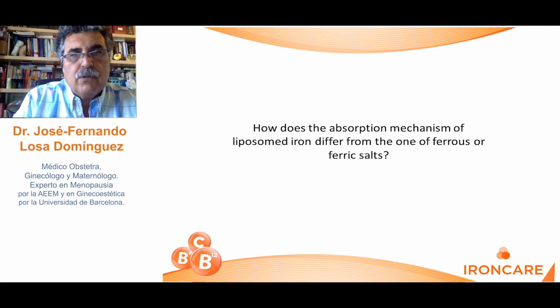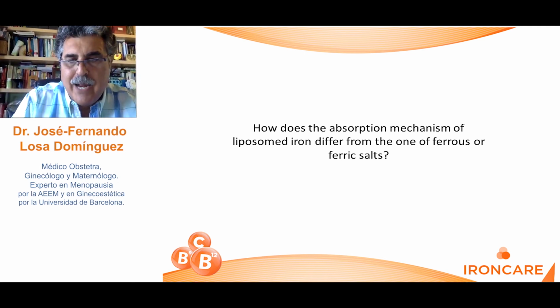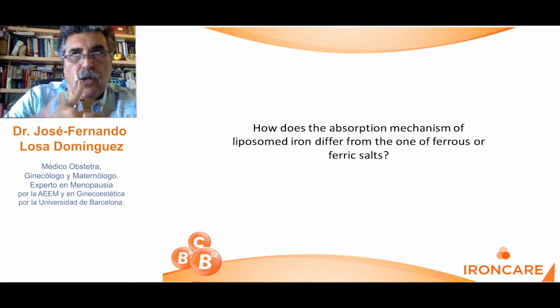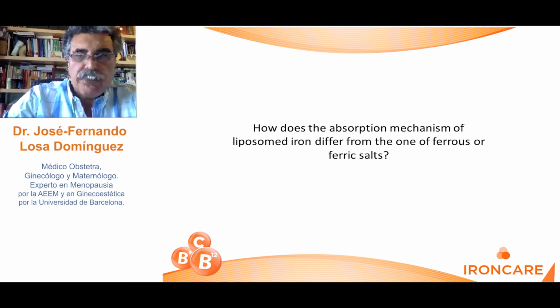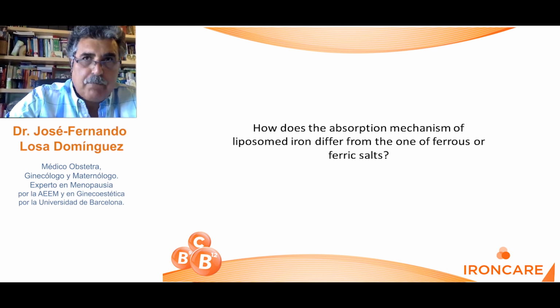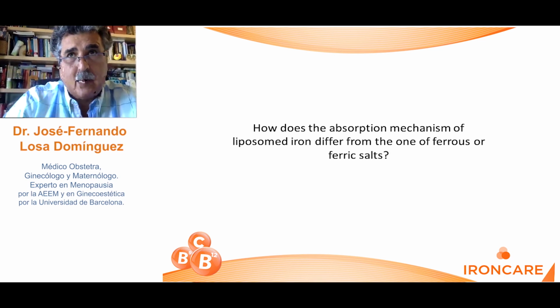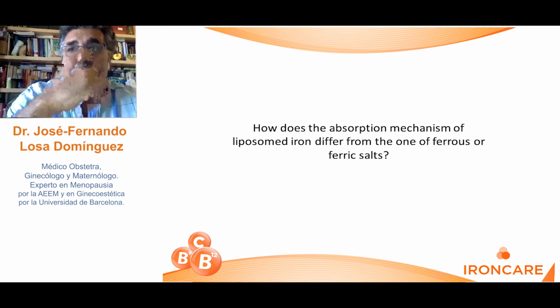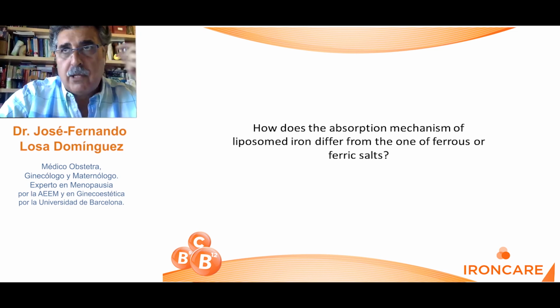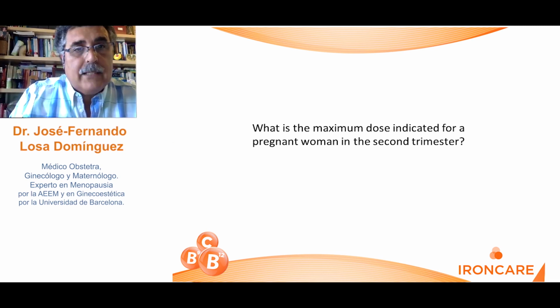What's the difference between the absorption of liposomal iron and the ferrous or ferric salts? Well, the liposome adheres to the cells, to the M cells, and in this way, they go straight to the macrophages and it reaches the liver through a lymphatic pathway and it goes straight into the bloodstream. So the mechanism of action is different from that of the traditional iron forms.